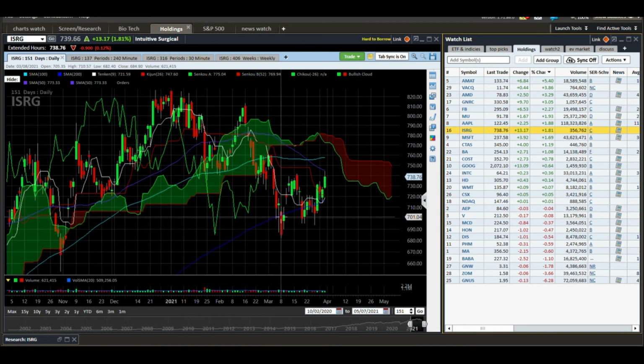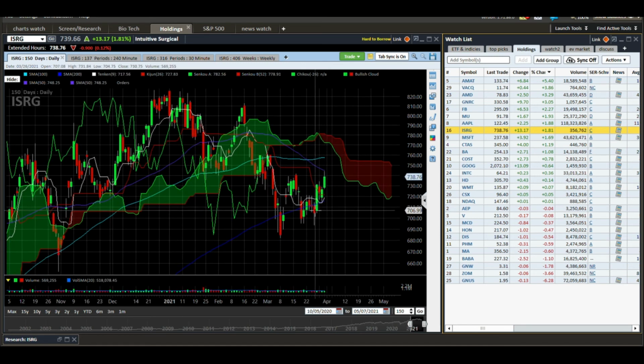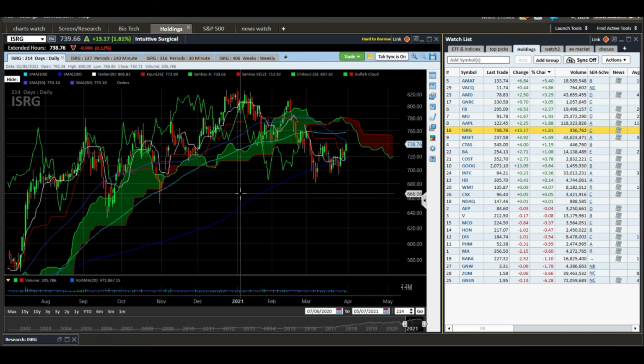Intuitive Surgical, this has had a nice pullback to the 200. Looks like we're reacting there. We're going to go up here and test the cloud. We're getting a TK cross right here. TK cross, price is supported by the Tenkan-sen line. Let's see what a long-term chart looks like.